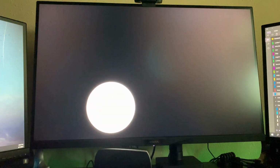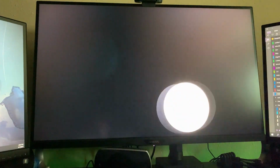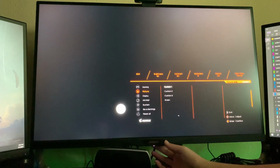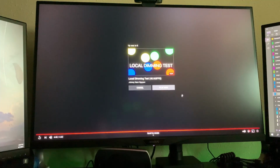So here's a test of local dimming. I have it currently turned off, and it looks a lot better than it does on the camera. There's not so much light bleed that you kind of see through the camera that I'm seeing in real life. But here it is with it off, and I'll turn it on here in a second. I just leave it off normally. Okay, now I'm going to turn it on. Now it's on. You can see almost this kind of glowing band that follows the dot. Yeah, I gotta say I'm not a fan of this mode. Definitely just leave it off.